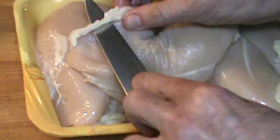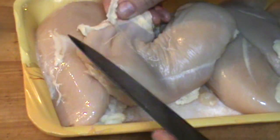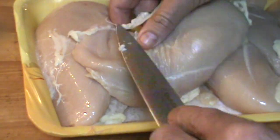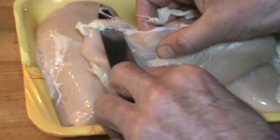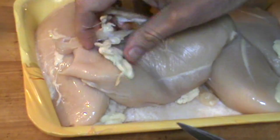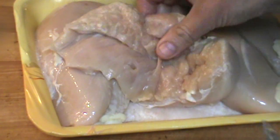I'm going to use my boning knife and get underneath this silver skin here and remove this little bit of silver skin, and of course this is still going to be used for something. What? Right here. My bag of stock. Scraps go in there. This goes in the freezer. When I'm making chicken soup, I've got the full flavor.